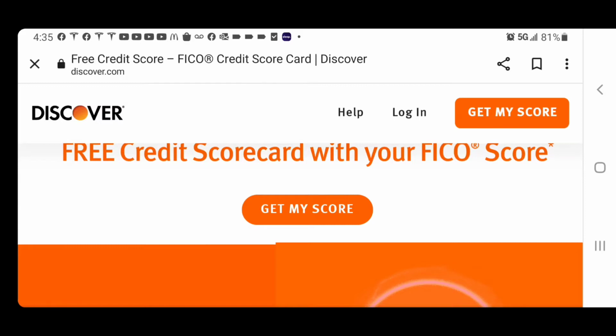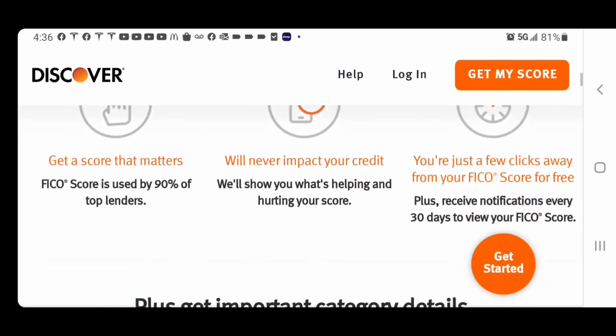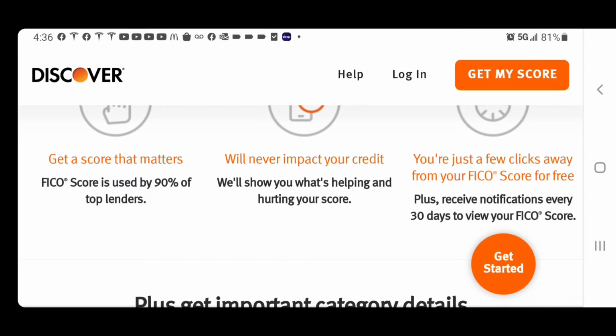So what we would do, we would review their tri-merge reports, basically what their credit score was, what their credit accounts were, what their credit profile was, what their debt to income ratio was. We'll review from their FICO score, not the Vantage. Yes, there are banking institutions that review your Vantage, but it's not as common. Oftentimes, 9 out of 10 are going to be FICO, in my opinion, and what's been factually proven, based on what Discover says right here as well too. FICO score is used by 90% of top lenders.